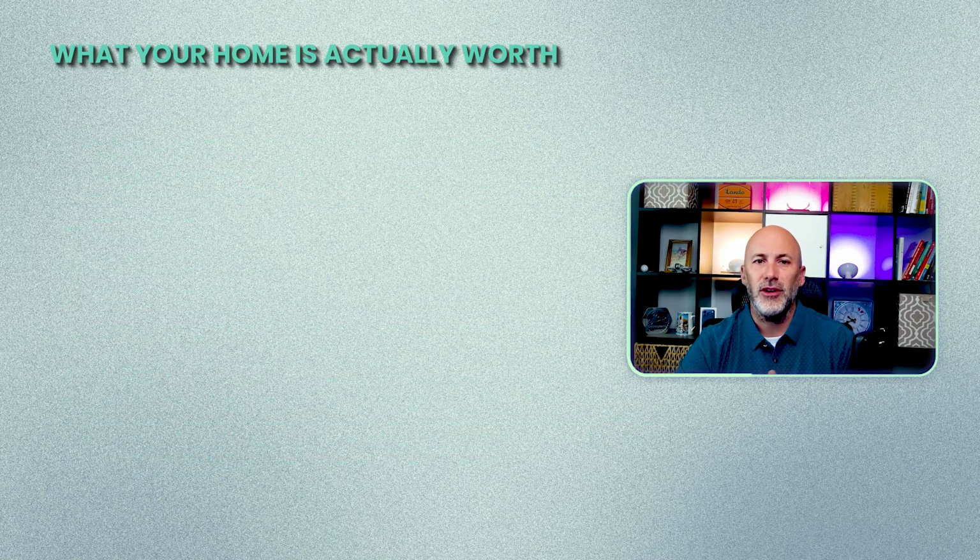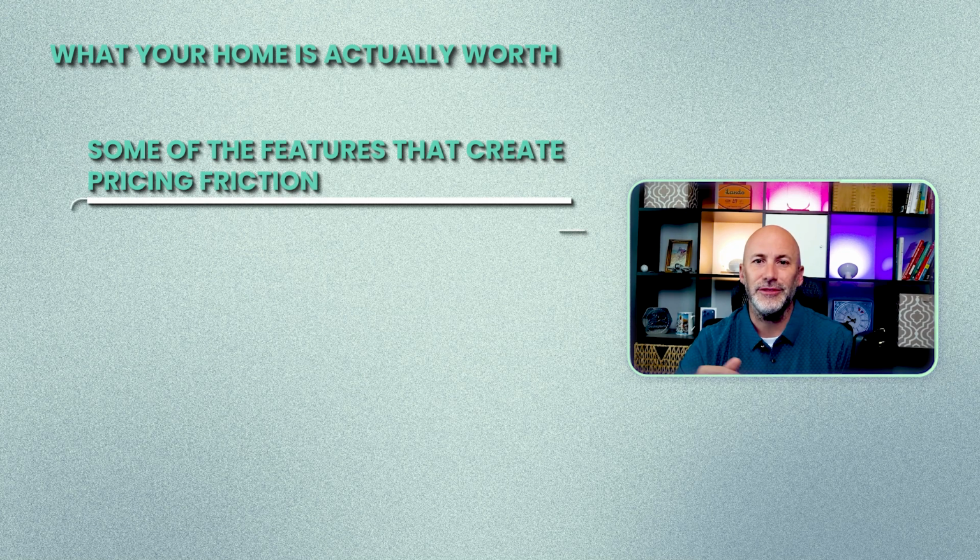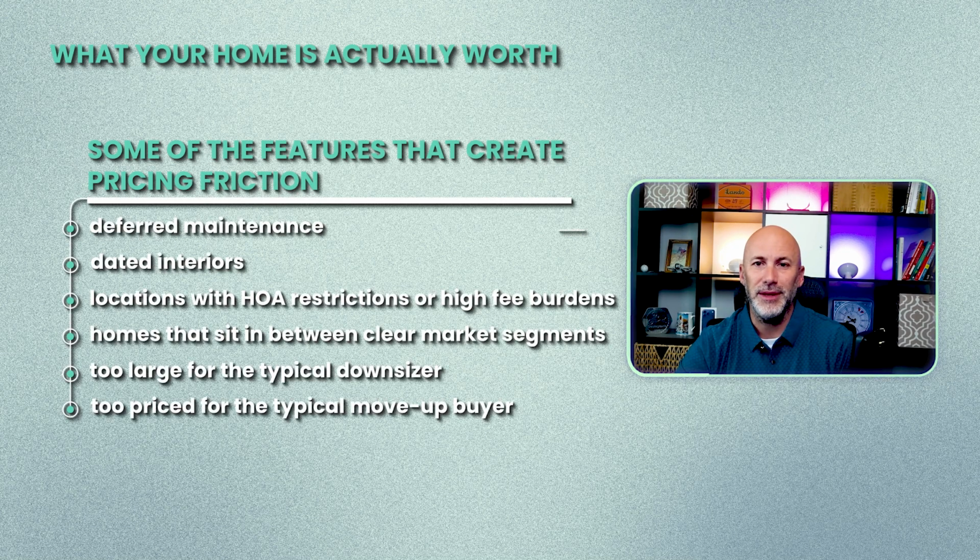Some of the features that create pricing friction, even in luxury homes, are deferred maintenance, dated interiors that have not been refreshed since the last renovation cycle, locations with significant HOA restrictions or high fee burdens, and properties that sit in between clear market segments. Too large for the typical downsizer and too priced for the typical move-up buyer. My job is to help you understand exactly where your home sits on the spectrum and to price it in a way that maximizes your proceeds without creating the stigma of a home that sits. That conversation is specific to your property, and it is one I am always willing to have.